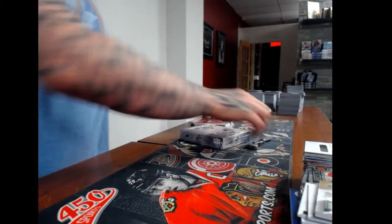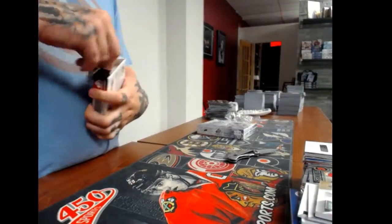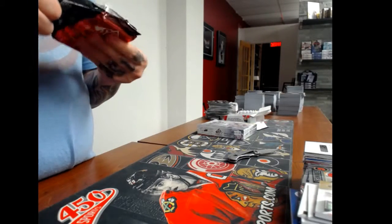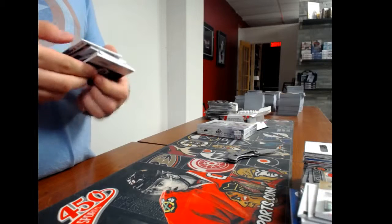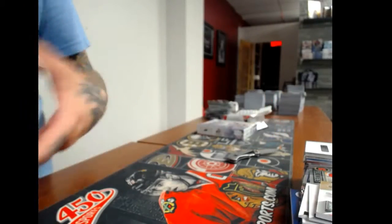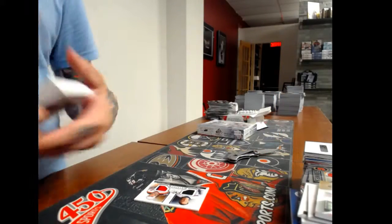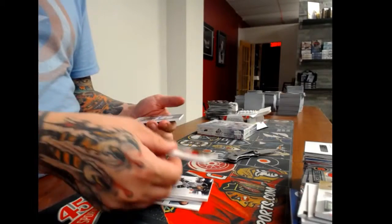So let's start with 14-15. Hey, that's Tik Hefack. Oh, this is sweet. All right, we have a Pavel Bure and Mario Lemieux dual jersey. We have a Nazem Kadri jersey. We have a Jordan Nolan jersey. We have a Corban Knight patch, number 99. And look at that one.